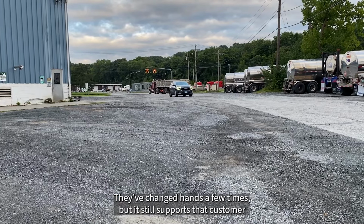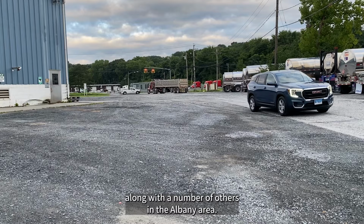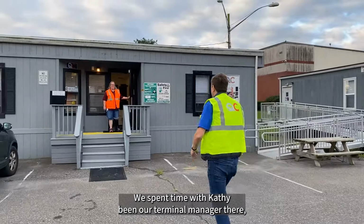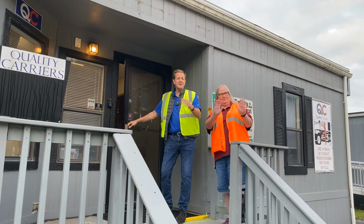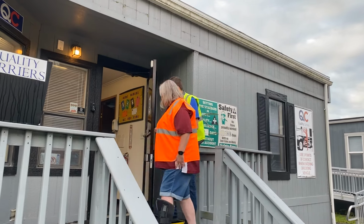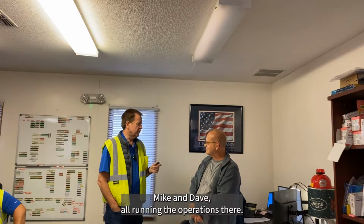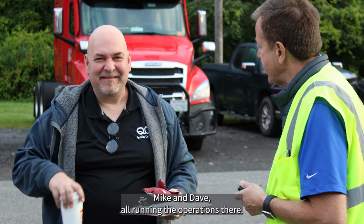So this terminal originally supported one of our biggest customers here. They've changed hands a few times, but it still supports that customer, along with a number of others in the Albany area. So we spent time with Kathy, our terminal manager there, who had been with us a number of years before she became the terminal manager. Met with Shelly and her wonderful dog, Mike and Dave, all running the operations there.